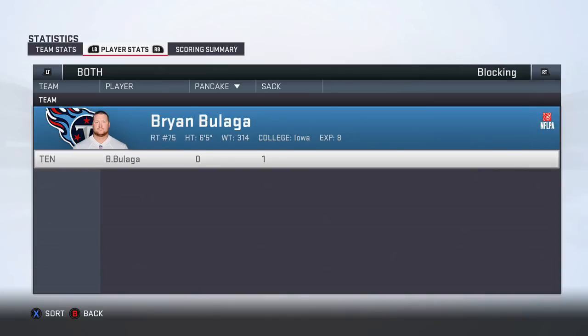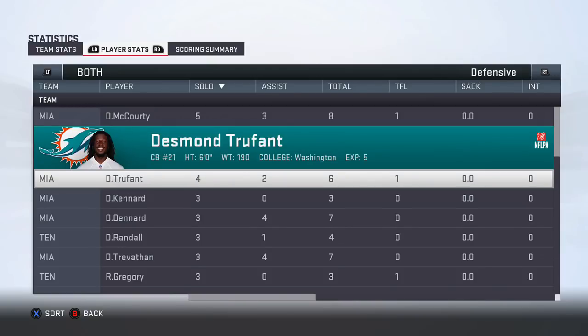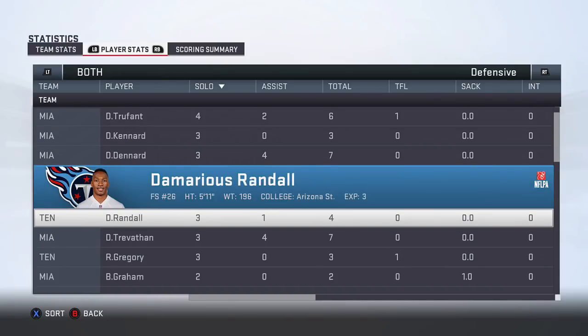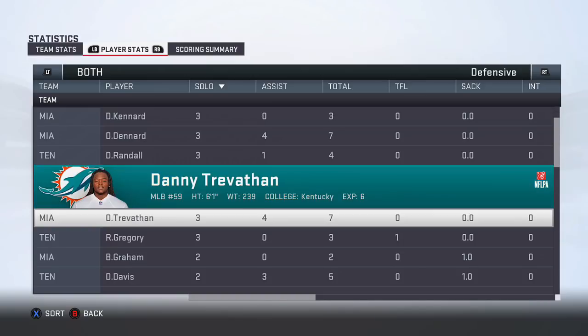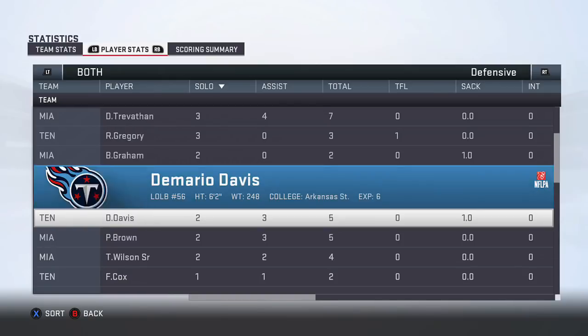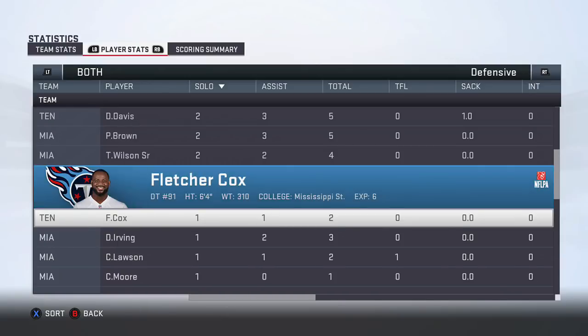So only gave up 1 sack. Ryan Bulaga gave up 1. Other than that, the pass protection was very good. Can't complain with how that worked out. Defensively, Demarius Randall came in and got 4 tackles in his secondary position. Randy Gregory, to me, jumped off the screen with a couple tackles, one in the backfield, 1 tackle for loss.